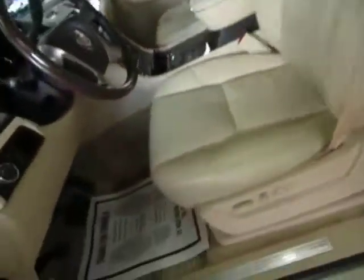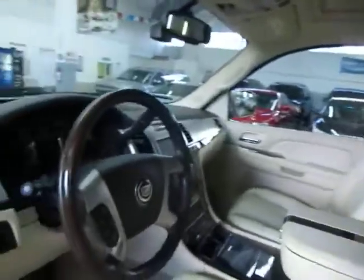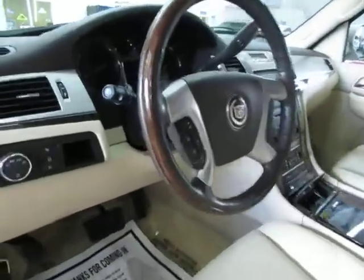Before I sit down, let me pan over the seating area now so you can see it's in great shape without any cuts, tears, or burn holes. Matter of fact, there are no burn holes anywhere in the seats, door panels, headliner, or carpeting, and there's no odor of smoke, so it looks like the previous owner may have been a non-smoker. All right, let me get inside and get it started for you.